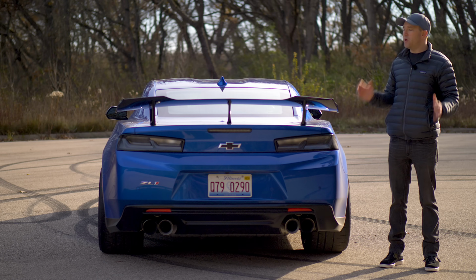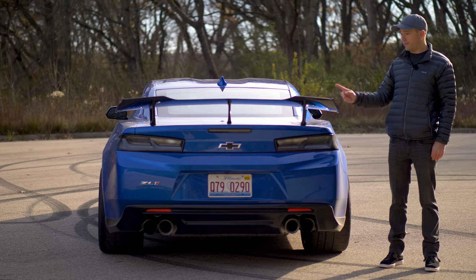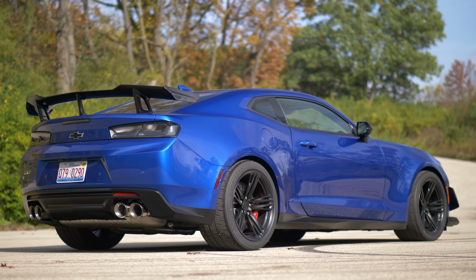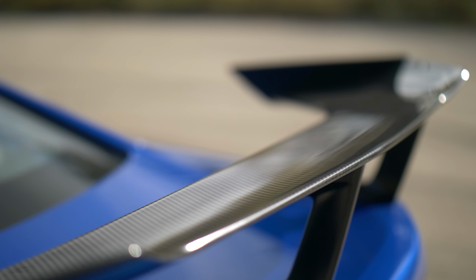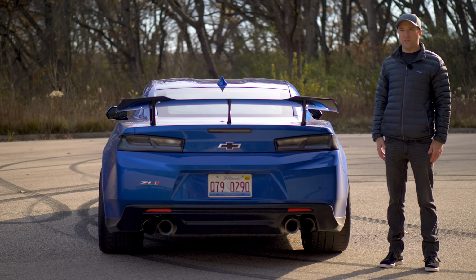Now, when we get to the pooper of this Camaro, specifically with the 1LE package, you're gonna notice this. An unpainted carbon fiber wing, which Scott's gonna talk about in detail in the shop. It is functional, but it's gonna depend on who you are. I'm the type of guy who likes it painted, like I like my toenails painted. If I go out with just no coating on them, I feel nude.